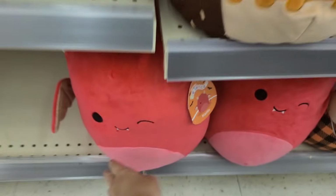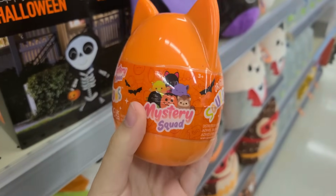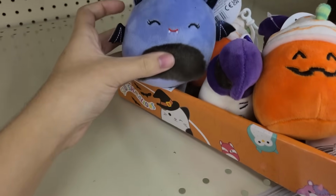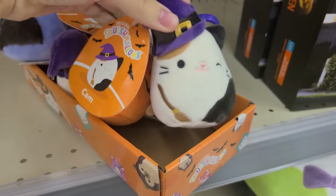I think they're much cuter in smaller sizes personally, but they also had some capsules, little mystery squad capsules. I'm not really interested in any of those, unfortunately. And they even had clips, which I didn't even know they were getting Halloween clips at Walgreens. Again, I wasn't really interested in any of them, but I really did like the Cam with the little broom. I thought that was cute.